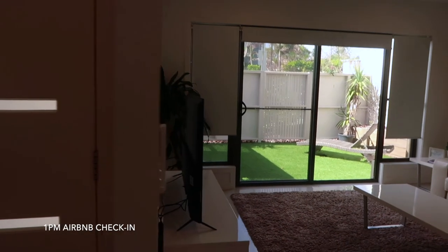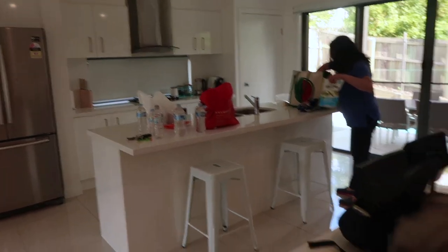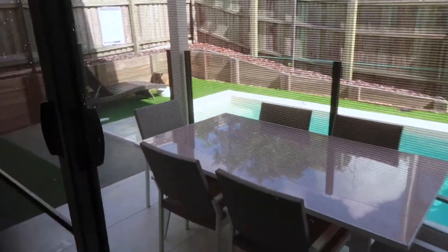Airbnb tour. We've got the lounge room. We've got the amazing white kitchen, dining table. We have a little cute pool outside with a barbecue. Let's head upstairs.